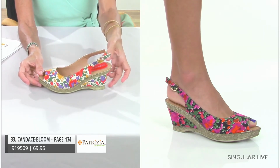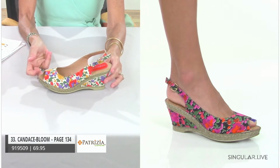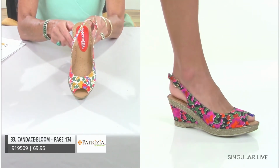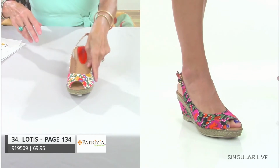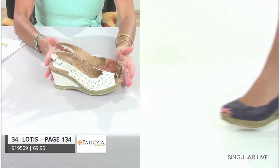And she's got a 3-inch heel in the back, or a 3-inch wedge with the inset and also a 3/4 platform. And you can see just a little bit of your pedicure poking out there. So you just have to touch up those top 2 toes for your pedi if they're not done perfectly for your customers.